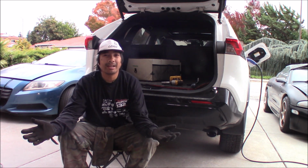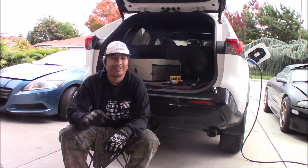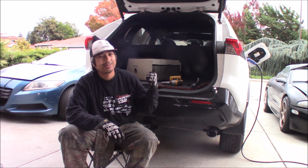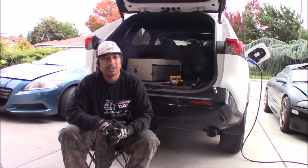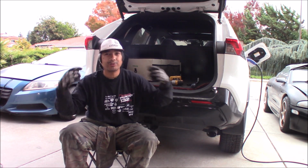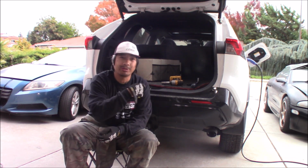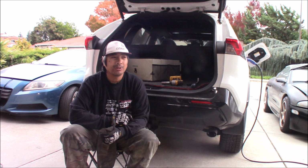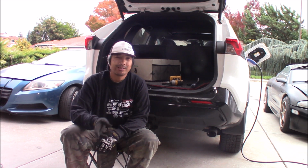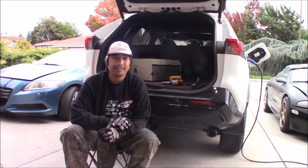Alright guys, and there you have it. That's how Hades Omega rotates the tires left to right and right to left on his Toyota Rav4 Prime. In 5,000 miles, Hades Omega is going to rotate the rears to the front and the front to the rear, and then the next 5,000 I'm going to do the same thing I just did now. If you want to know how Hades Omega does the back to the front rotation, I will put a link to that at the end of this video.